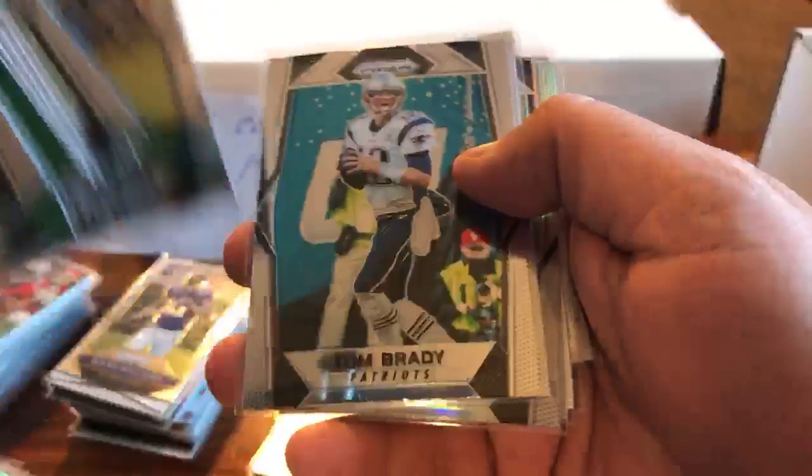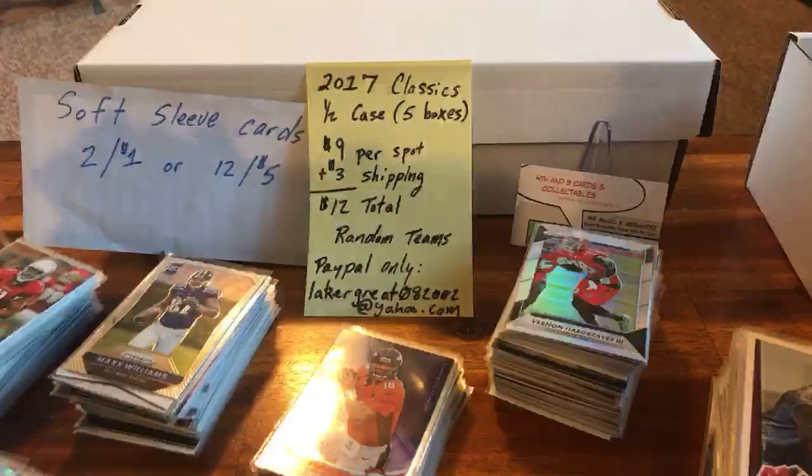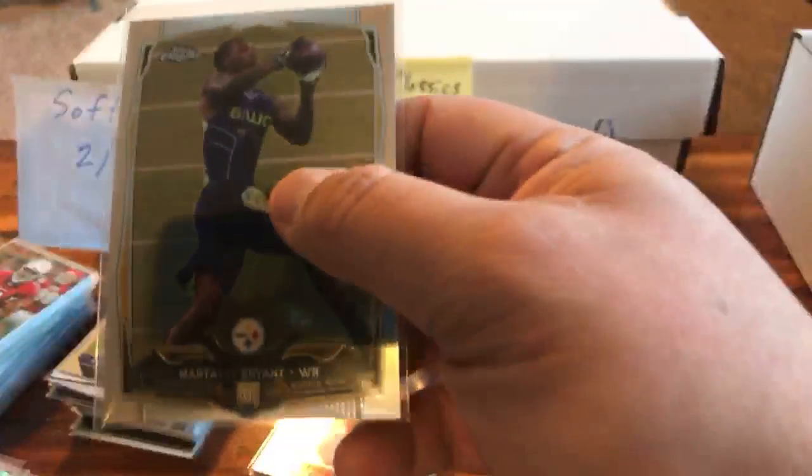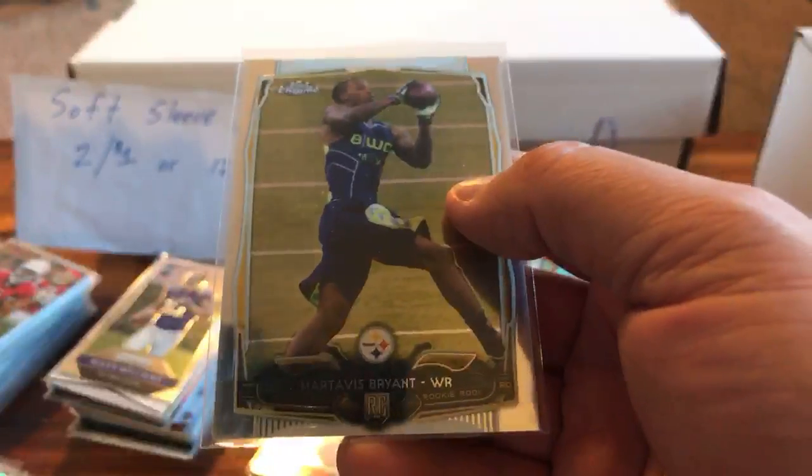Ezekiel Elliott, Tom Brady, John Ross, Dede Westbrook, a die cut, Gerald McCoy. Oh, touchdown Eagles, 7-7 coming up. Martavis Bryant, rookie from Topps Chrome.